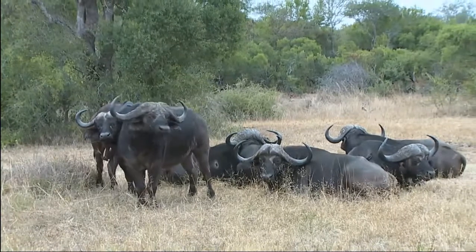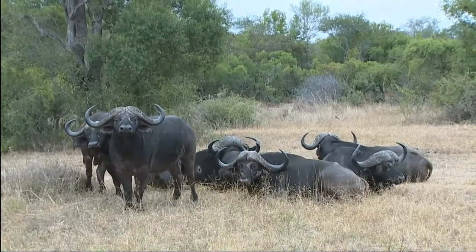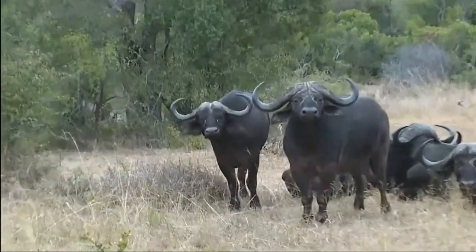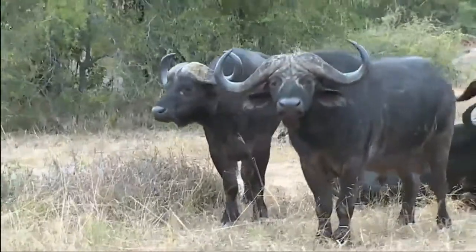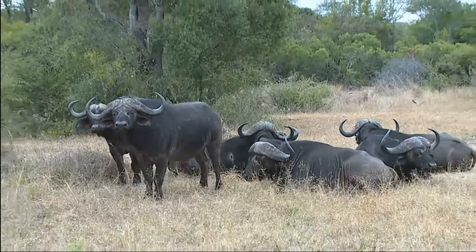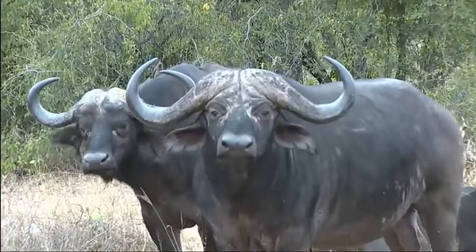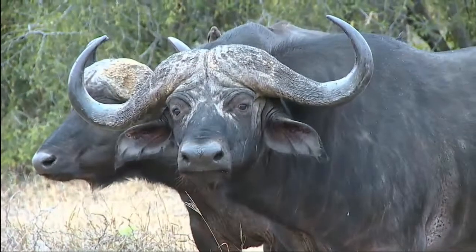This is a group of buffalo bulls. Actually, hang on, is that a cow at the back there? Can't be. Let's reverse a second. Quite strange, but not completely unusual to find a single cow. It's a young boy in these bachelor groups. There's quite a nice, impressive buffalo standing up, the one closest to us. You can see that very distinct boss. Oh, look at the flies.